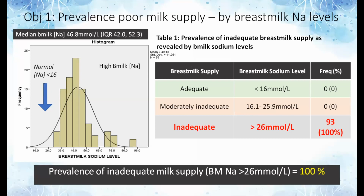Initially, due to getting consecutive high breast milk sodium in my samples, I had to review what the lab was doing, their quality control, and ensure that it was okay. We even took a few samples to an external lab, and they corroborated our findings because this was quite surprising. Next slide, please.